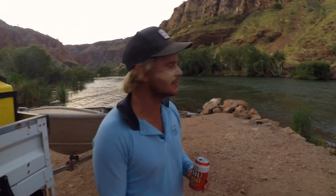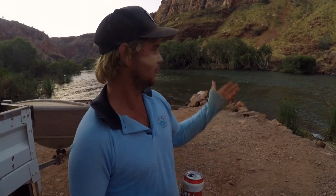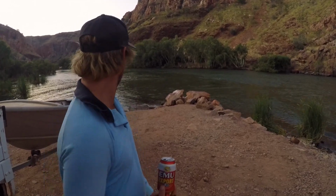Righto, well that's it for today's fishing adventure. No real success, a couple of catfish, and then there was a monster catfish underneath them. Yeah, that was about all for the excitement. No barra or anything like that. Apparently, right here, somebody caught a metre 20 barra last night. That's the word on the street, but I mean, it looks fishy enough, but we certainly got no action today.